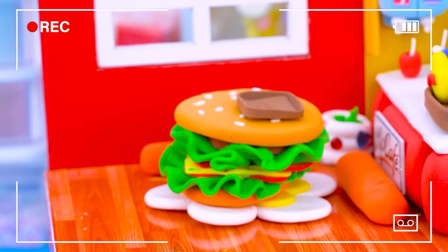And adding some snowflakes. Aluminum stick. I'll cut a small piece, then string pearl beads and attach a base.